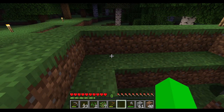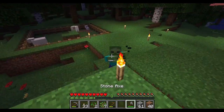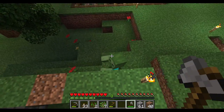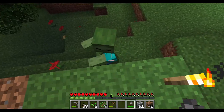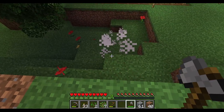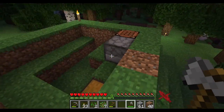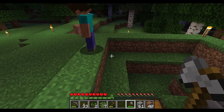Our stone pickaxes. I might eat dinner pretty soon. Oh, a zombie. Already? A zombie? That was a good hit. I think I'm gonna go mine at night. I could go down and mine. I got two pickaxes on me. Are you good up here? I mean, I might as well come down and mine.